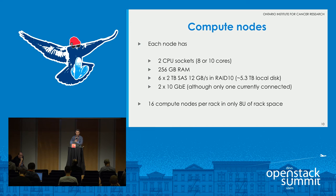On the compute nodes, we use two CPU sockets. So these micro servers, four in a chassis, have 8 or 10 cores and 256 gigs of RAM. Again, very good local storage capacity. So 6 to 2 terabytes in a RAID 10 of SAS disks gives us about 5.3 terabytes.